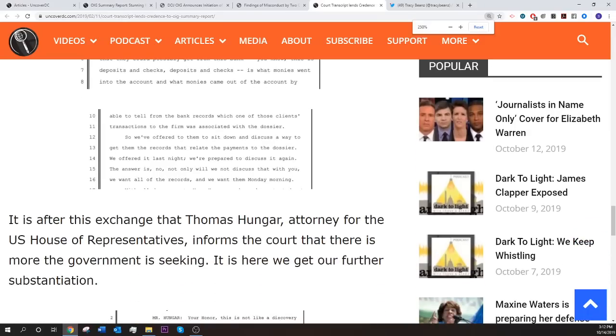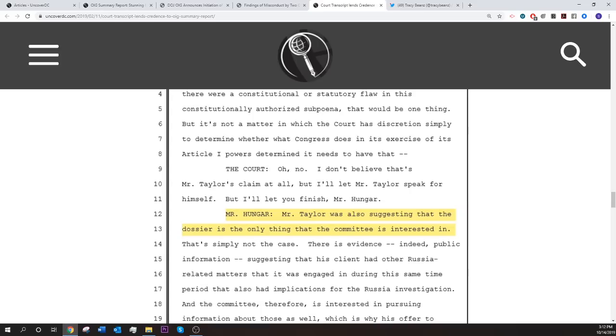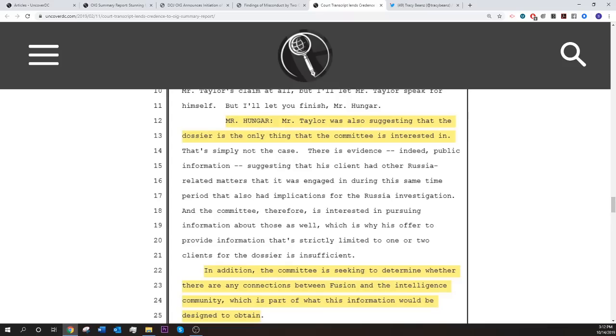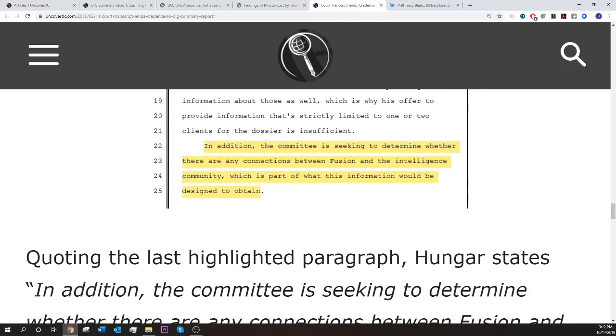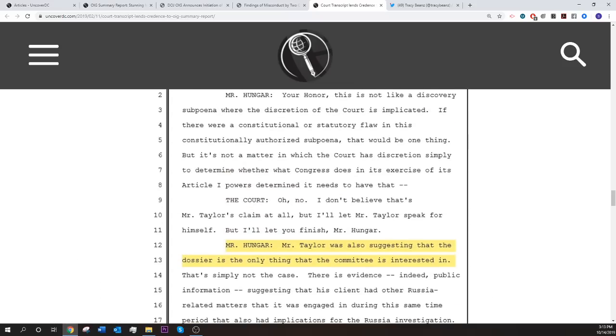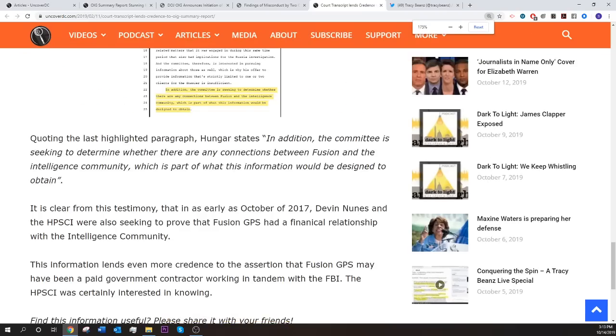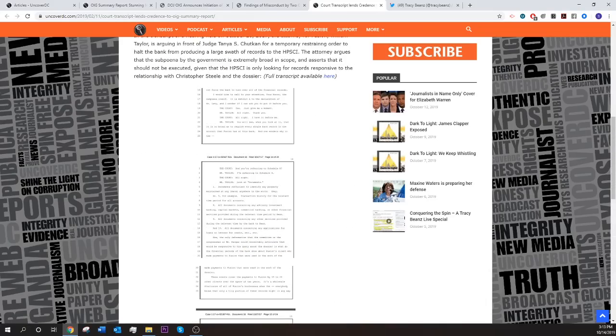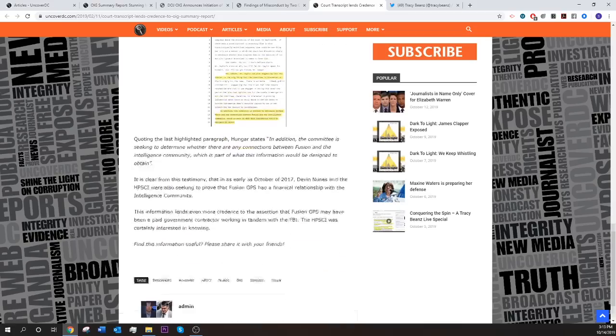I'm going to try and zoom this in. I don't know if you guys can see this. Mr. Hunger, who's an attorney for the House Permanent Select Committee on Intelligence, said, Mr. Taylor was also suggesting that the dossier is the only thing the committee is interested in. The committee is seeking to determine whether there are any connections between Fusion and the intelligence community, which is part of what this information would be designed to obtain. What that means is they're looking to see if Fusion GPS was a contractor. And we know they got those bank records. I am not sure if they were paid as a contractor or not, or under the table or lawyer. I don't know how it was done, but clearly the House Permanent Select Committee on Intelligence was also looking for this information.